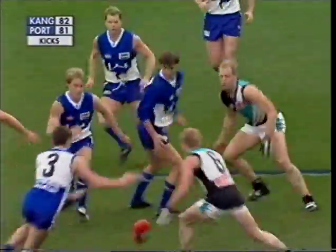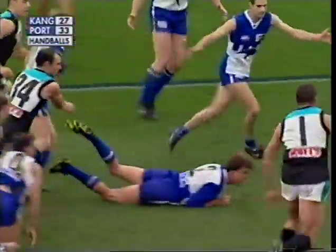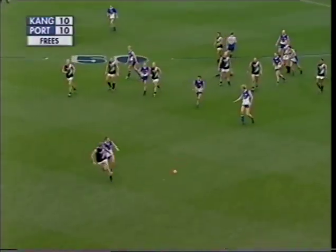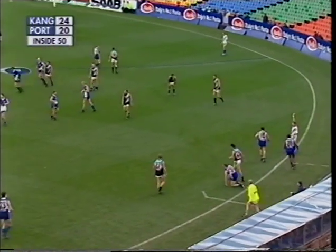Primus down to Burgoyne towards the 50. Corns and Colbert flew. Crashing in there was Dylan Smith and Anthony Stevens. The Roos win the football from the contest. Back towards the wing. Kingsley and Robbins. Ball goes to the line for a throw-in.